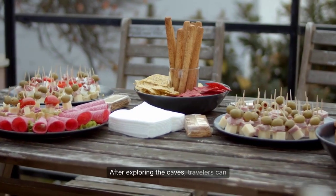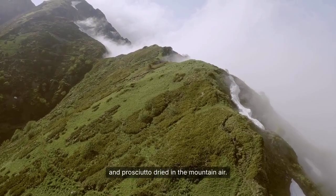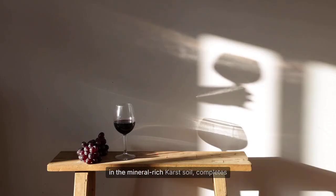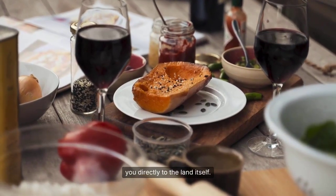After exploring the caves, travelers can enjoy a meal of homemade bread, goat cheese, and prosciutto dried in the mountain air. A glass of ruby-red Teran wine, grown in the mineral-rich karst soil, completes the experience, a flavor that connects you directly to the land itself.